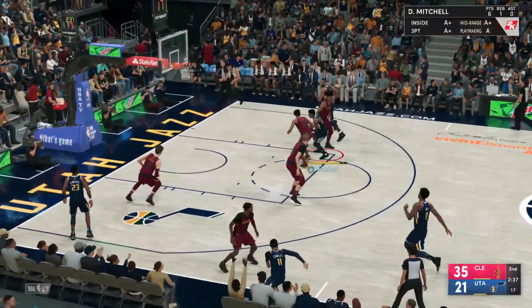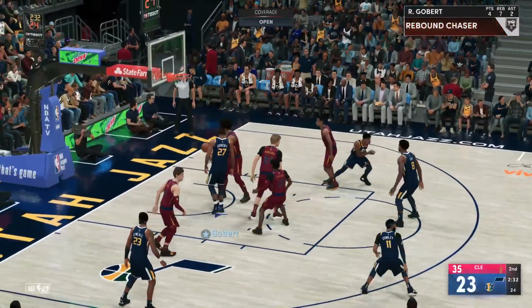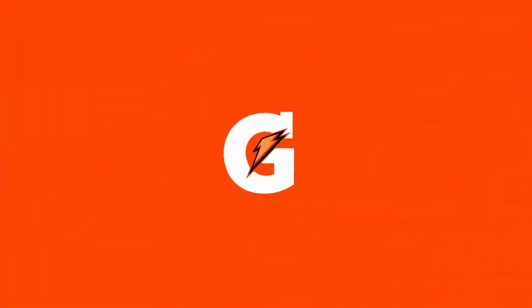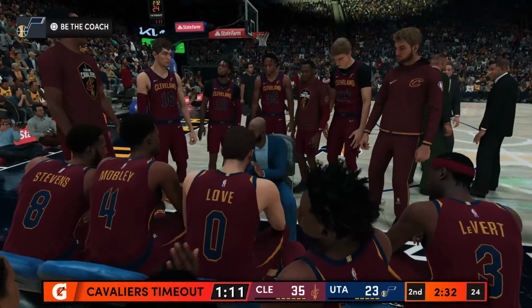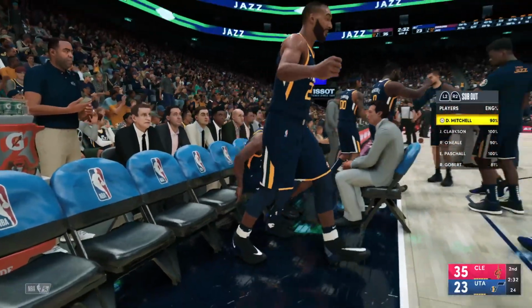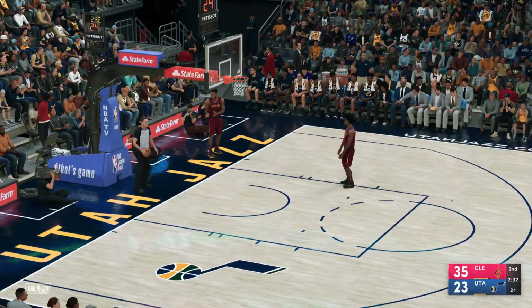Outside Conley. Here's Mitchell. He shoots again. Count it. And the Cavalier lead has been cut down now to just 12 on the basket from Gobert. He knows his job. Gobert is there to own the glass and cash in on as many second chance opportunities as he can. Eric Pascal, he's checked in for the Jazz. Clarkson comes in for Michael Conley.